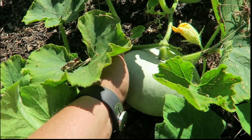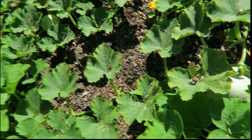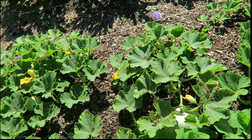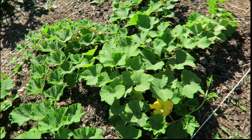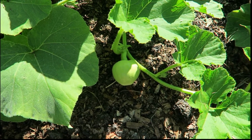Now I've got massive hands, and that is massive. And there's a few others dotted around here and there. But they're all off the winter squash, which I don't really get, because I would have thought summer squash would be earlier. I mean, yeah, look, there's one down there, but that's actually running off the winter squash.